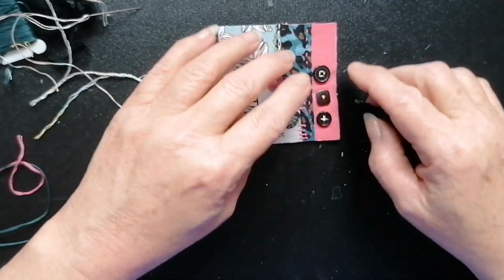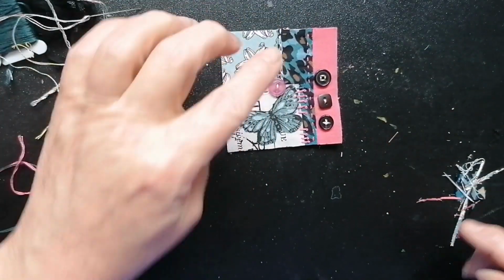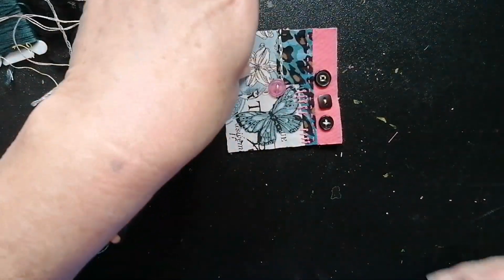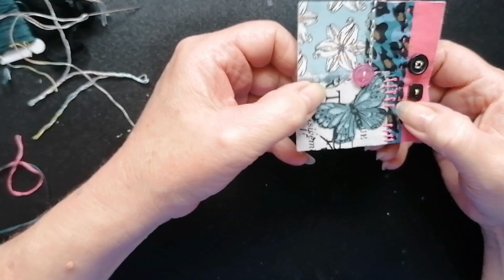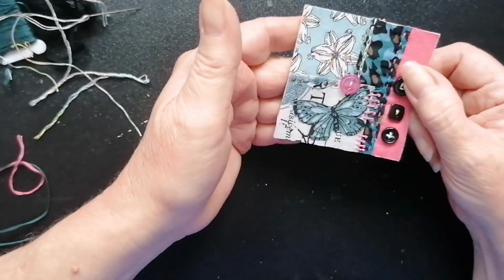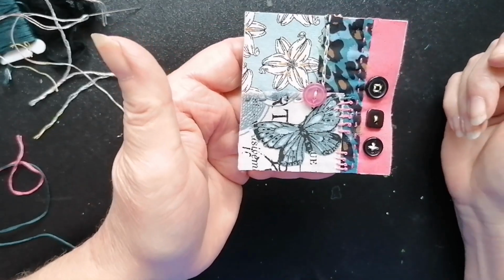Okay, I think that'll do for the stitching. I was going to go around there, but I thought, do you know what, that'll do actually. So we did pistol stitch, a bit of chain stitch, just simple running stitch there and there, and obviously stitched on some buttons. So yeah, quite like that.